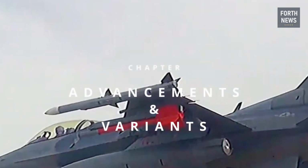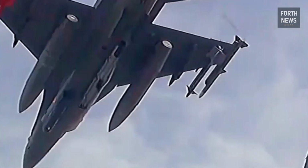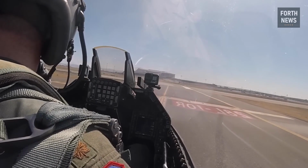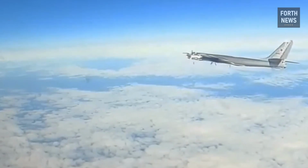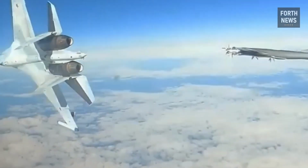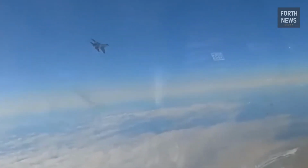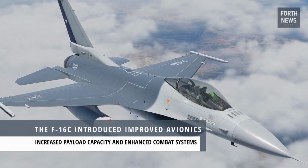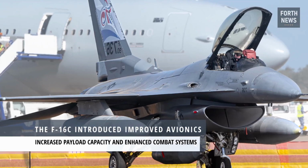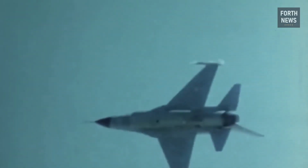Advancements and variants. While the F-16A itself is a remarkable aircraft, it is also important to note the evolution of the F-16 family. Over the years, numerous variants and upgrades have been developed to enhance its capabilities further. The F-16C, for example, introduced improved avionics, increased payload capacity, and enhanced combat systems. It further solidified the F-16's reputation as a capable multirole fighter.